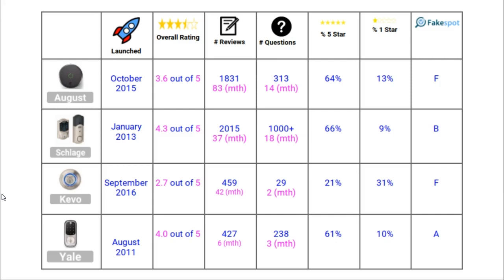Finally, in the last column is a fake spot grade. Fake spot analyzes a product's reviews on sites like Amazon and gives them a reliability grading. The higher the grade, the more trustworthy that the reviews are. The Yale lock has an A grade and the Schlage has a B grade. The August and the Kevo, though, both have a disappointing F grade, which means that fake spot don't trust the reviews that have been written on them.